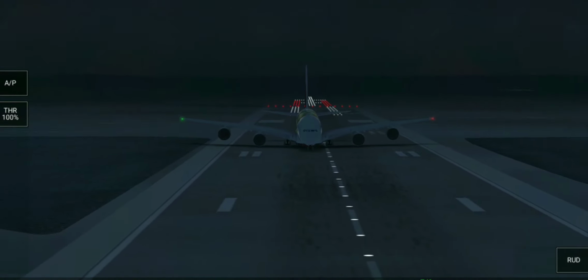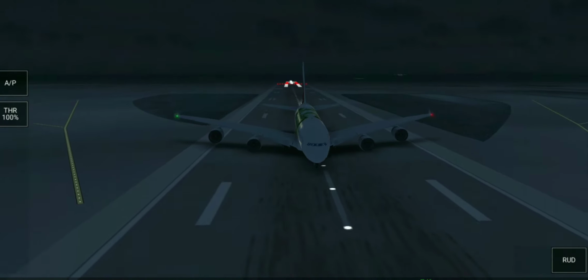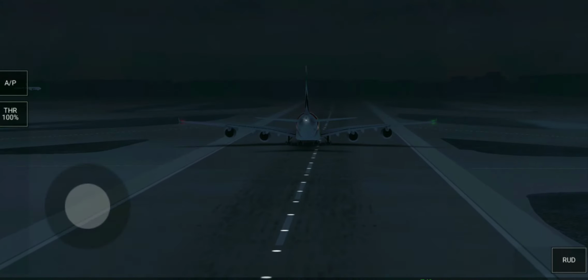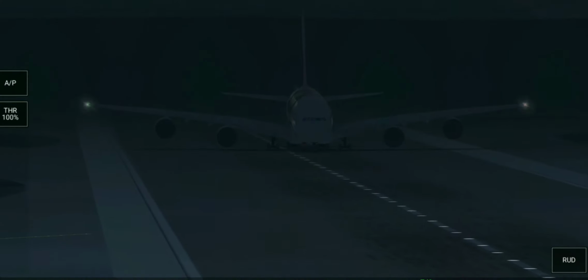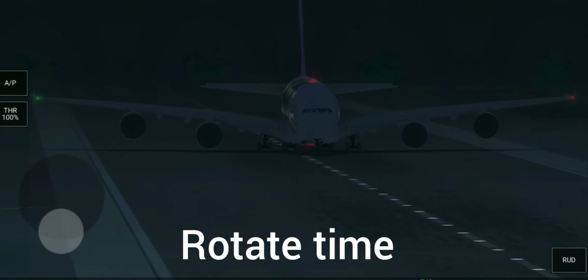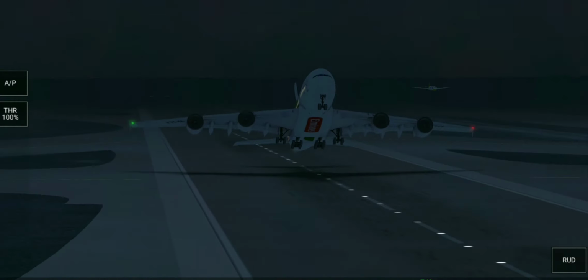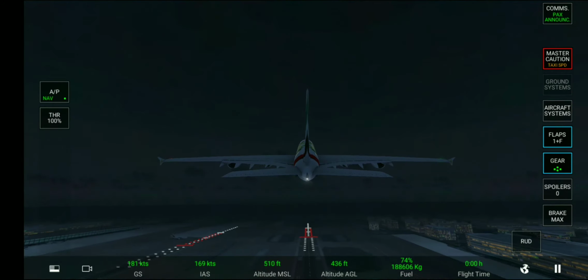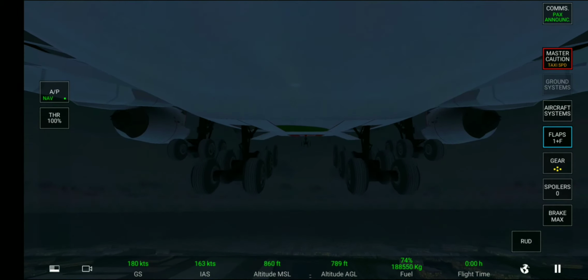Knots. V1. Rotate. Positive rate. Gear up.